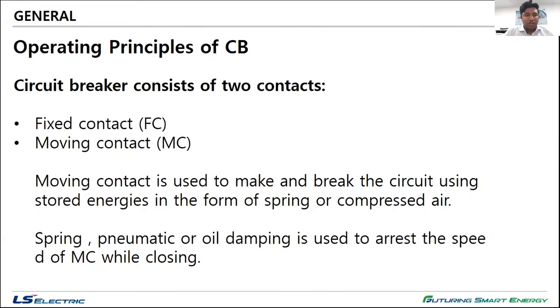Now, generally in a circuit breaker, what is the concept? There are two types of contact, a fixed contact and a moving contact. The moving contact is generally used to make and break the circuit using stored energy in the form of a spring or compressed air. Normally a spring, a pneumatic device, or oil damping is used to arrest the speed of the moving contact while closing.